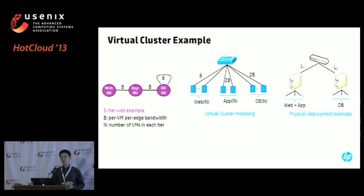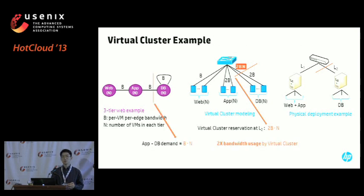In this physical deployment example, let's assume that web and application virtual machines are placed under the same server, and the database VMs are deployed on another server. The links connecting the two servers to the top of rack switch need to reserve 2BN amount of bandwidth to implement the virtual cluster model. However, the actual demand that needs to be reserved on those physical links is just BN, because only up to BN database traffic traverses those physical links. So here, the virtual cluster model can lead to 2x bandwidth use compared to actual need.